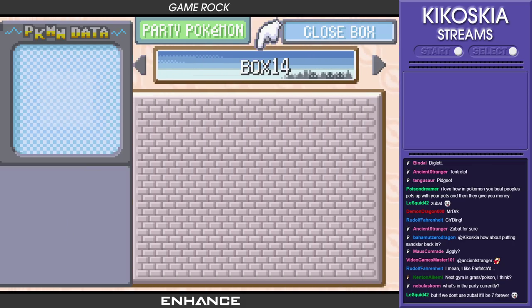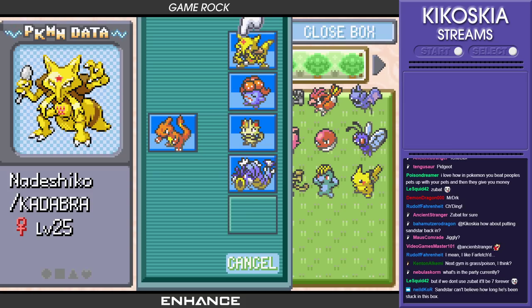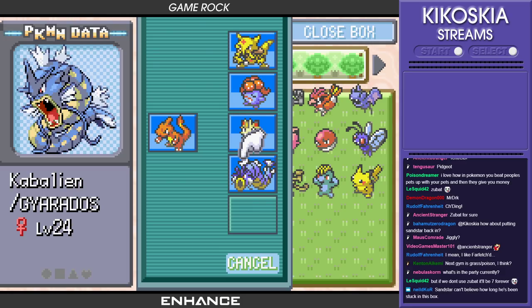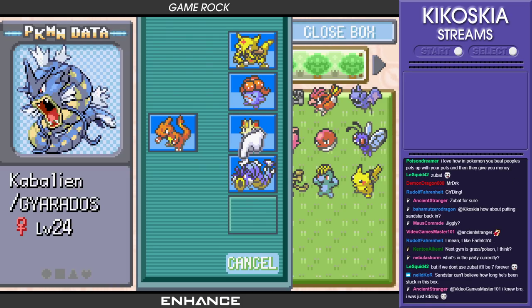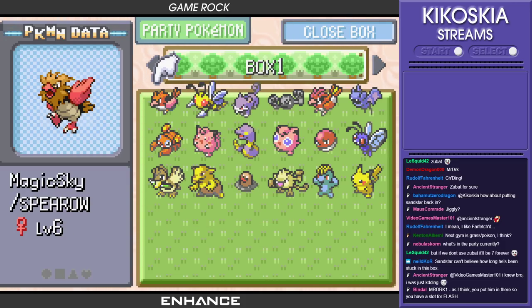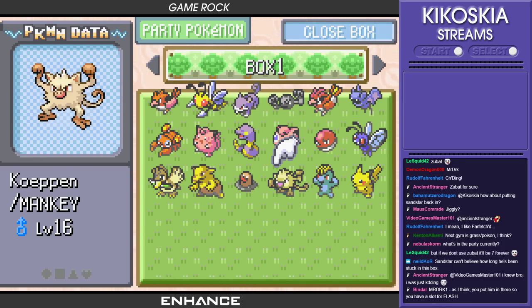The party currently is, if you go to the party, we have Paper Cup, we have our Kadabra, we have an Oddish, we have our normal type, and we have our water type, who doesn't know any water moves yet. We could teach our Gyarados a water move, but then we're probably just going to overwrite it with Surf later. Really, I think that we should probably just use Pidgeotto for now, because Pidgeotto is pretty good. There is a temptation for a fighting type. It's tricky.